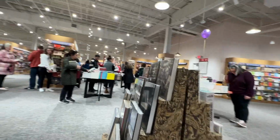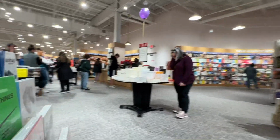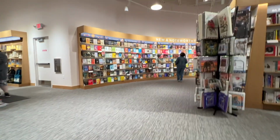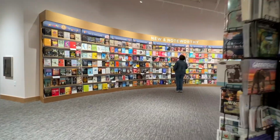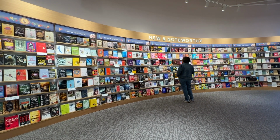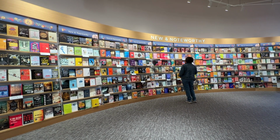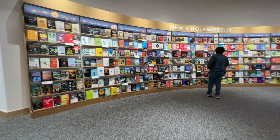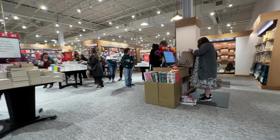And I wonder if these shelves are modular, like if they can be moved around a lot. I've heard some of the Barnes & Noble stores do have modular shelves. So I don't know if these are modular. And then they had this really big wall of new and noteworthy books. And I just thought that was a really nice shot just to see the entire curved wall there.